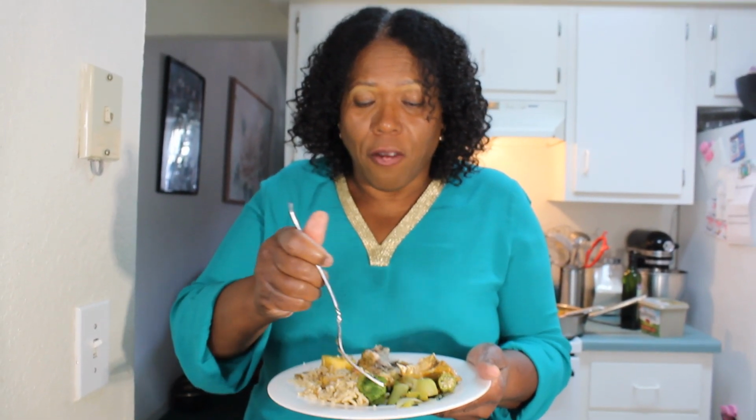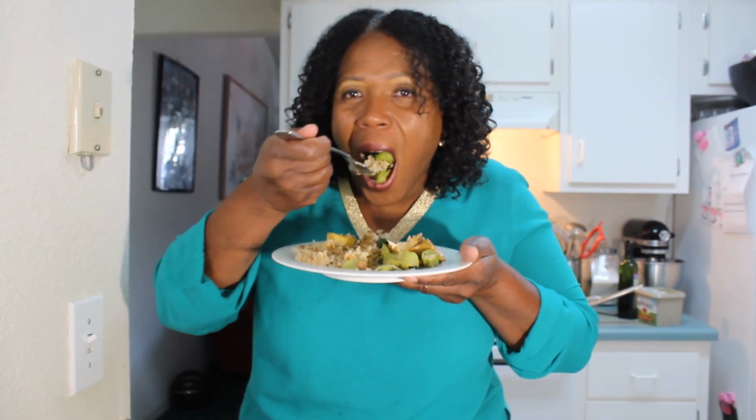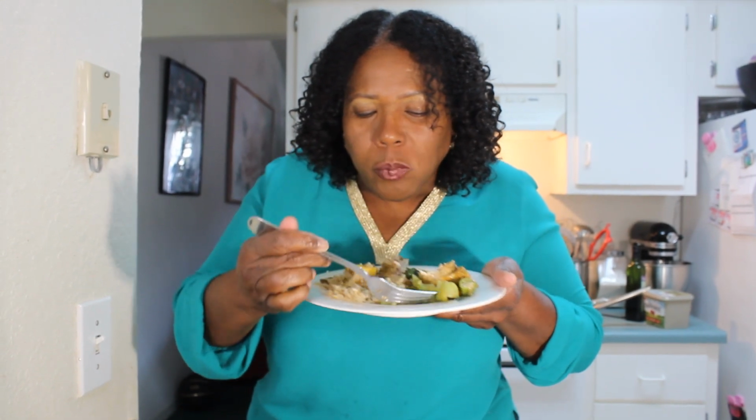And of course we have our vegetables here. And the broccoli is nice and firm. It's not cooked too much because you need your vegetables to be firm.